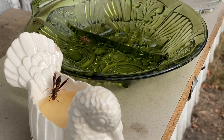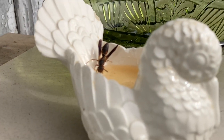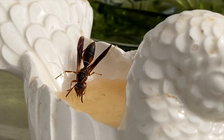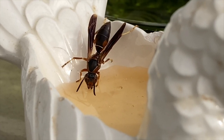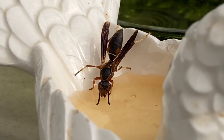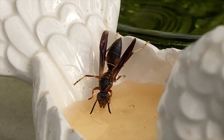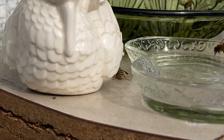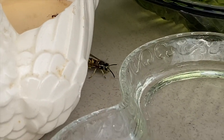Our honey feeding station has attracted a Polistes Fuscatus, it looks like. This is actually a cheap honey from the dollar store, which has a lot of corn syrup in it, as well as honey. And this Polistes wasp seems to love it. Looks like a Fuscatus. Finally had a little wasp come in. Looks like a German Vespula Germanica. We'll see if we can capture that one for our habitat. For now, the wasp is just out exploring.